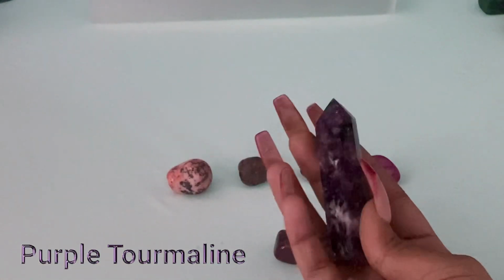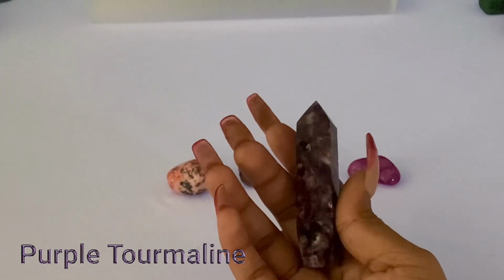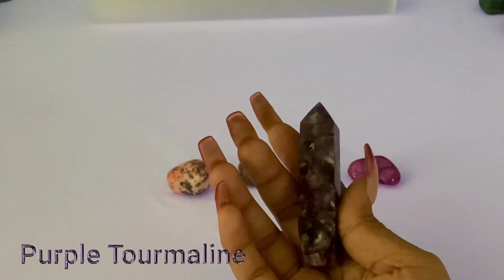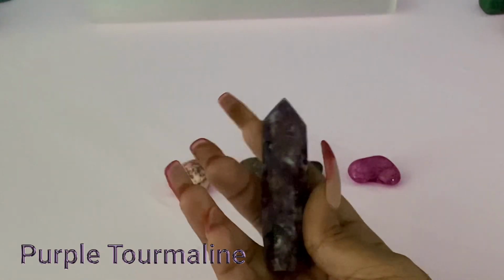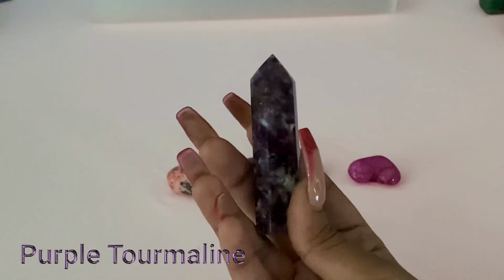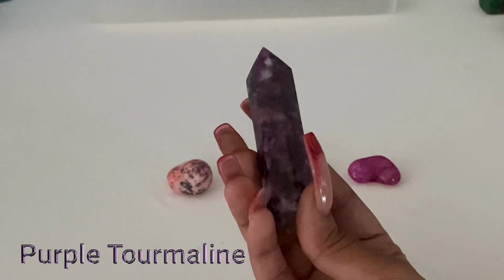So I did want to have some healing sent to you guys before I do this, because purple tourmaline is actually a very good way of helping others to have inspiration, compassion, prosperity. It's great for grounding into the earth and completely aligning with it. So for those of you who have been feeling unstable, misunderstood, like the world is against you, it definitely will help soothe that.